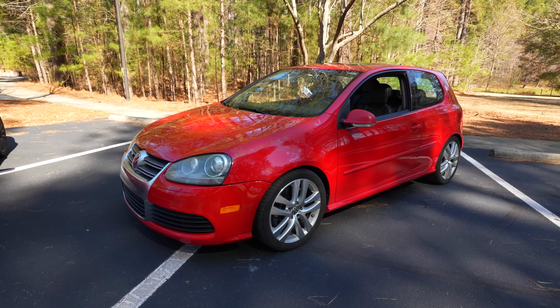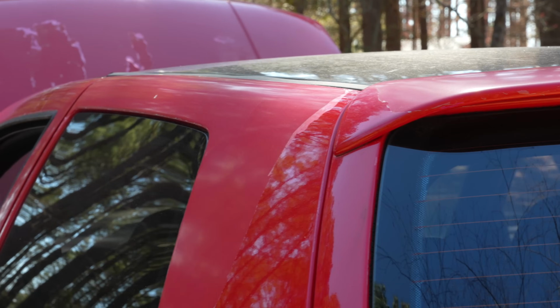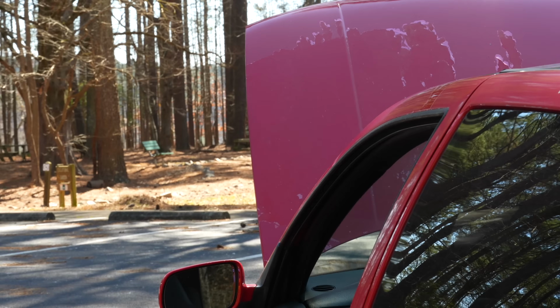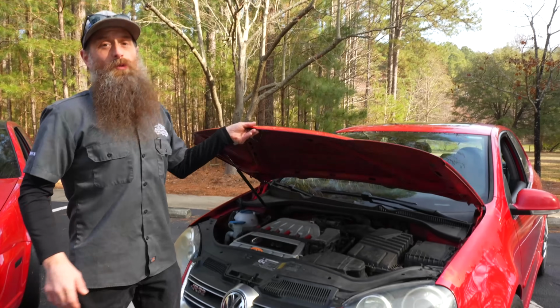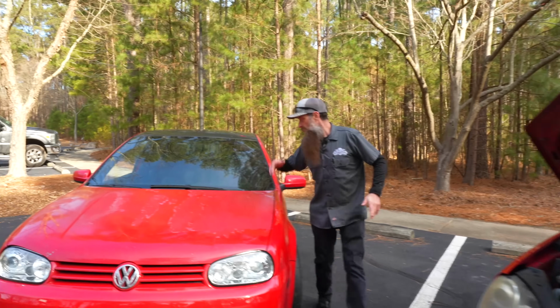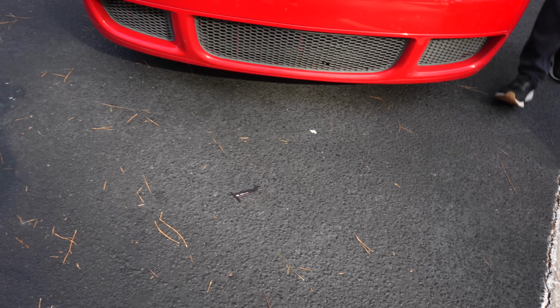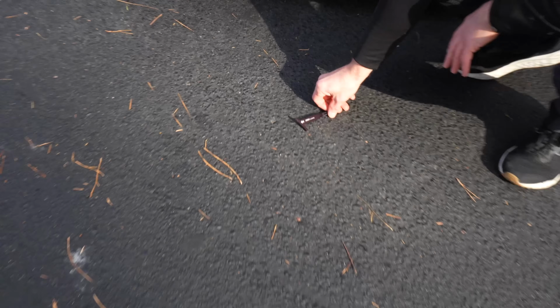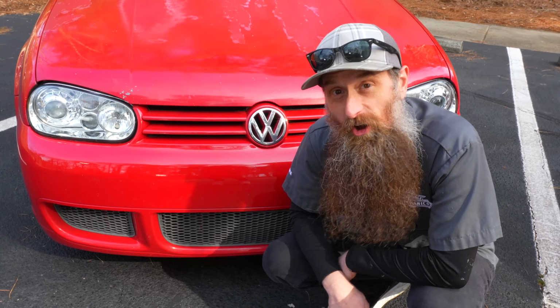Okay, I also know what you're thinking, and that's these are not the finest examples of what an R32 could be, and you're 100% right. But keep in mind, these cars are either over or almost 20 years old. So we're gonna look at the Mark V, we're gonna look at the Mark IV, and then I'm gonna show you what owning an R32 is actually all about.